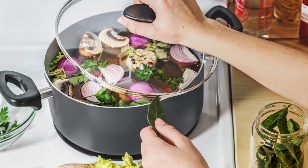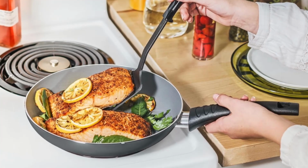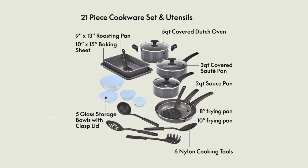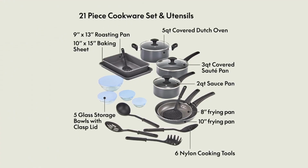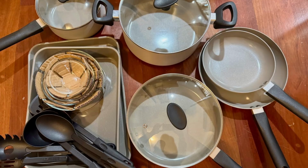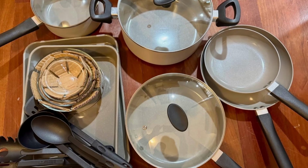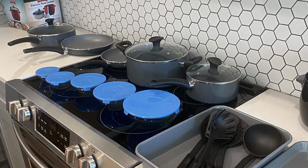Unboxing the Bella Nonstick Cookware set. From the moment you open the box, the Bella Nonstick Cookware set impresses with its thoughtful design and variety. Here's what you get. 8-inch and 10-inch fry pans for versatile stovetop cooking. 2-quart saucepan with lid and 3-quart covered sauté pan for stews and sauces. 5-quart covered Dutch oven for hearty meals. 10-inch by 15-inch baking sheet and 9-inch by 13-inch roasting pan for oven recipes.